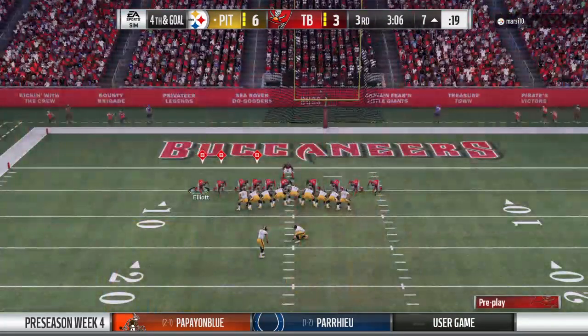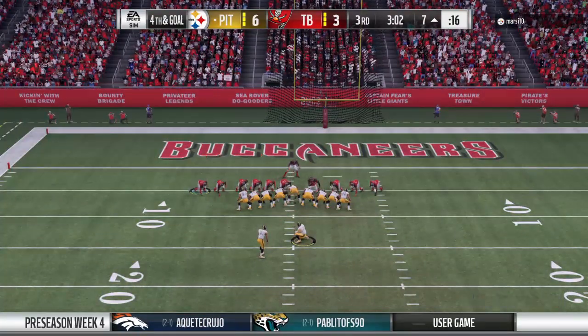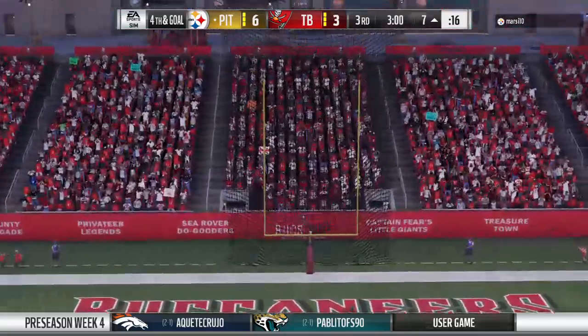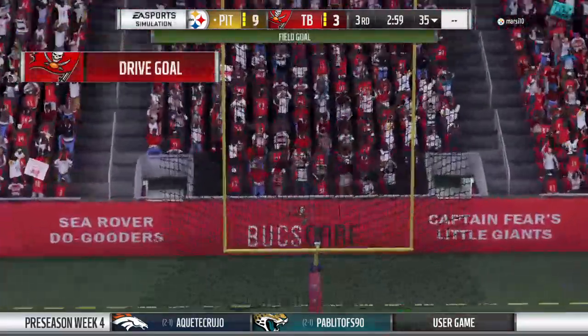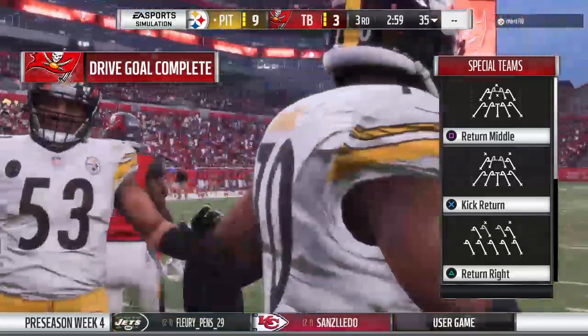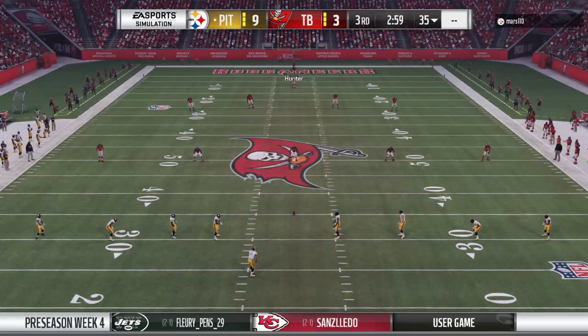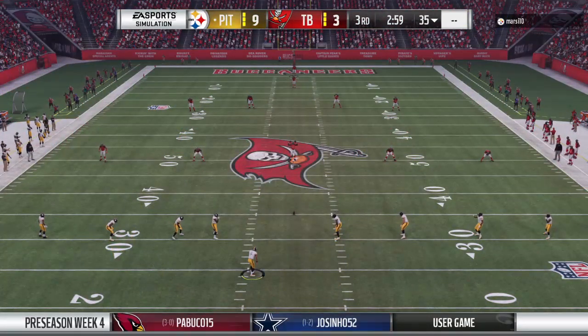Now Chris Boswell for the Steelers, field goal try from the left hash, a chip shot here. And Boswell's kick is good, and the lead will increase to 6 now. It's 9-3. So 3 field goals for him here, and this last one helps him stretch out the lead. And he's been solid as usual.